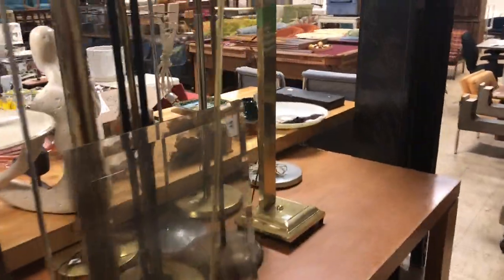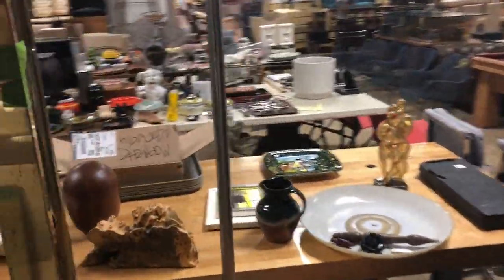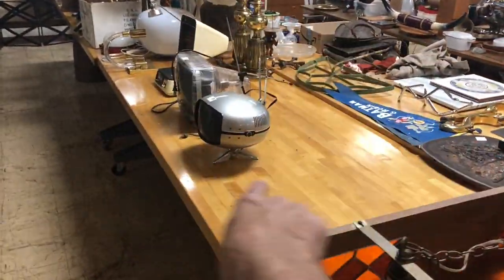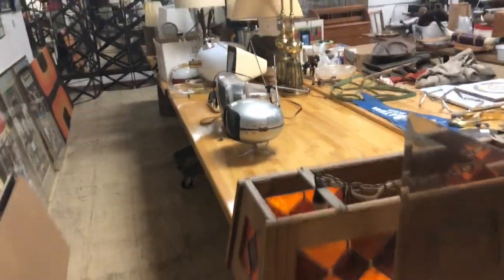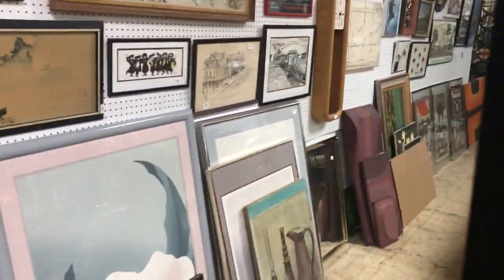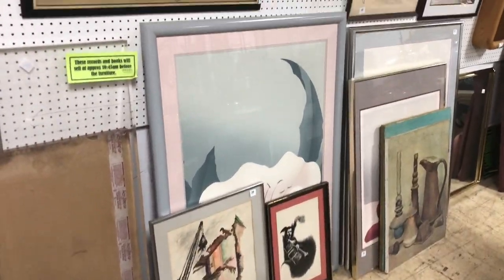And once we finish selling the lamps, which is a little bit later. Oh, by the way, this whole section of the lamps table is going to be full of lamps on Monday. Somebody's bringing a whole truckload of lamps. So not going to be in the video. He's going to have to come to the auction and preview. All right, so let's get moving on to the art.